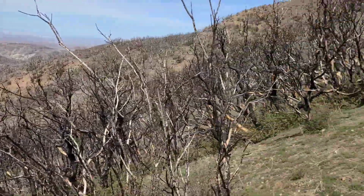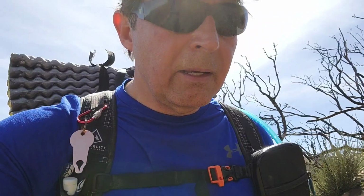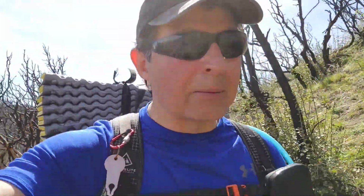Anyway, I'll flip the camera around. So we are on the PCT proper, and we've got about 9 miles to our campsite for tonight. Oh boy, what an adventure. There's always an adventure on the PCT, the Pacific Crest Trail. Anyway, I will end it here and pick it up later when we take another break or when we get to the campsite.